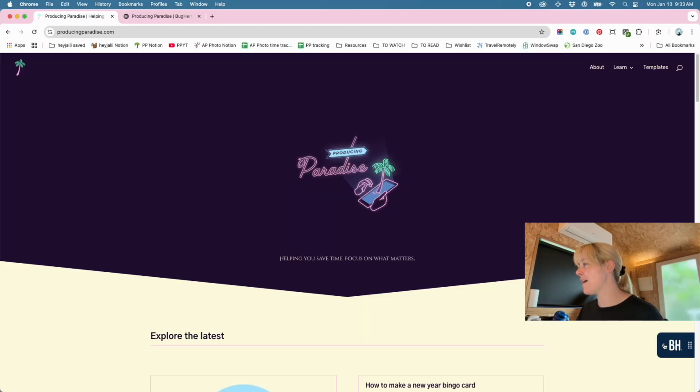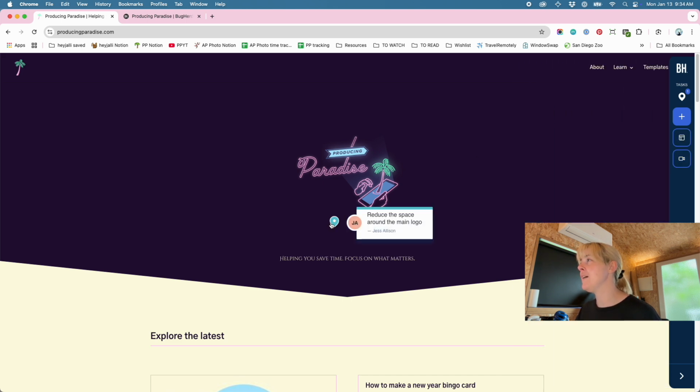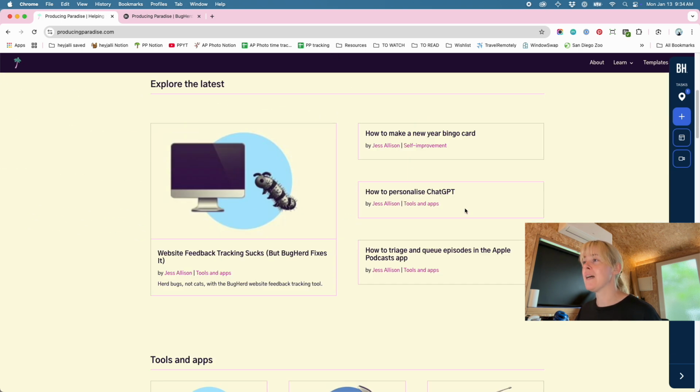This little doobie down the side is what you get when you're signed in. And so on this page, for example, this is the home page. It says I have one task. If I click on the pin here, it tells me what that task is. And if there were more tasks, I could sort them by different variables. You can record feedback or you can tag the page. So in this case, I've tagged the page where there's an issue with the main logo needing less space around it. As you scroll down, you might notice that there are other things that you want to change.